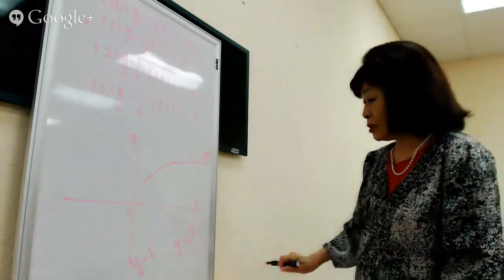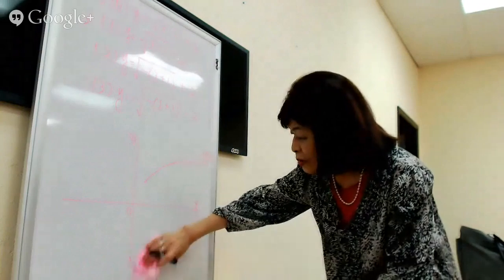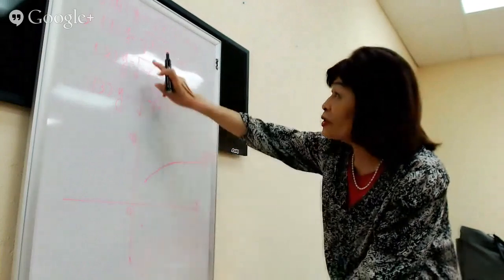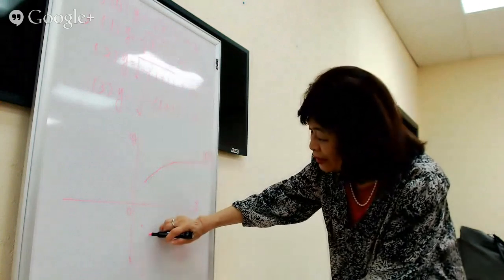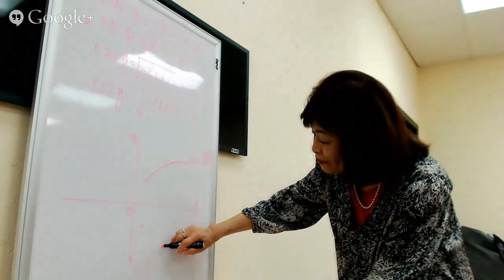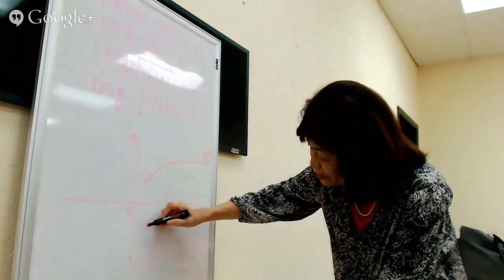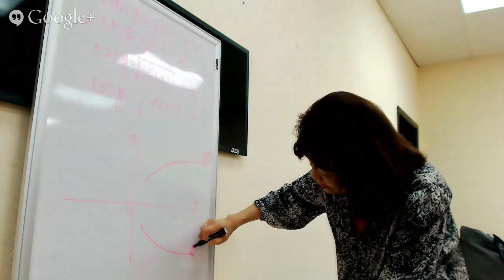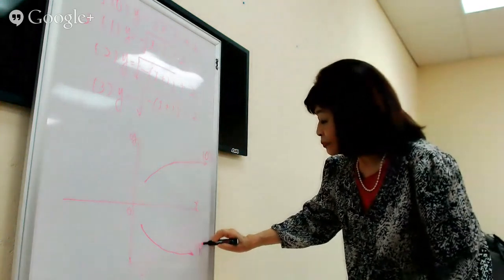Then go right. So this one also starts here, the starting point. This one, negative means going down. So 1 go this way, 1 down. 4 go this way, 2 down. 9 go this way, 3 down. So we can connect like that. This is number 1.